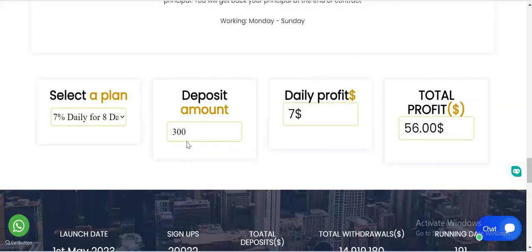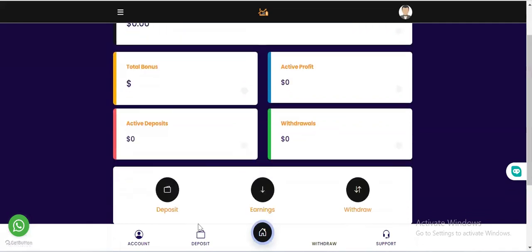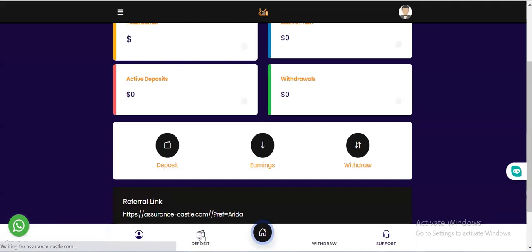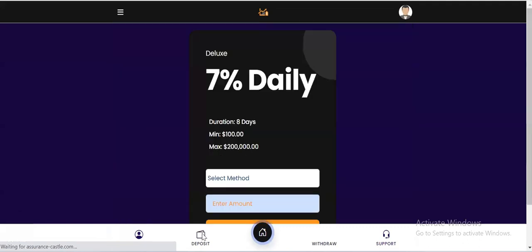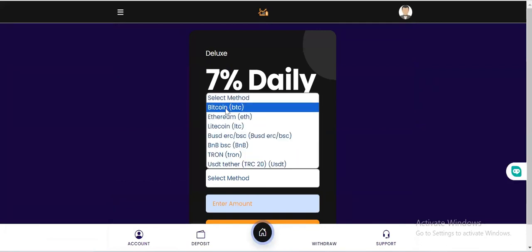The beauty of it is that you can actually take out your capital at the end of the 8 days that you're going to be in this project. So quickly, let me come down here and make my deposit. I'm going to click on this button. Now on this project, you can start with different kinds of coins. If I come up here, you're going to see Bitcoin. You can start with Bitcoin, Ethereum, Litecoin, BUSD, BNB, Tron, and USDT. So you just choose any coin that resonates well with you, and you make a deposit.